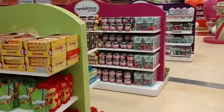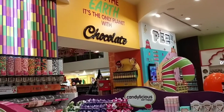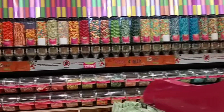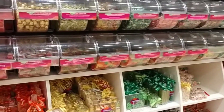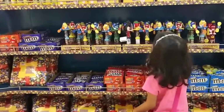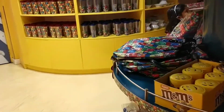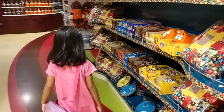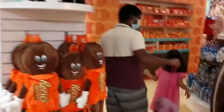What do you want, Bella? We are now in the Candylicious. This is all candy shop. As you can see, so many candies. Bella's confused which one to get. So much to choose from. Isabella? Not that, Bella. We have that at home. Something new. You cannot decide what you want? I'll take both.